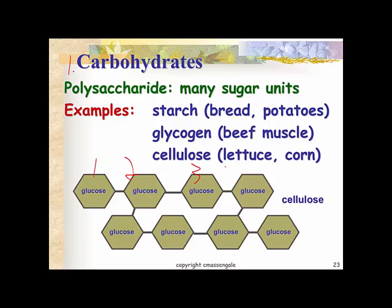So if we numbered these off, we see 8 different glucose molecules linked together, which is cellulose. Cellulose makes up the cell wall in a lot of different plants like lettuce and corn, and there's other ones. It's indigestible, so that's a lot of what comes out when you go to the bathroom, being number 2, because it's indigestible by our GI system. Things like starch are polysaccharides as well.